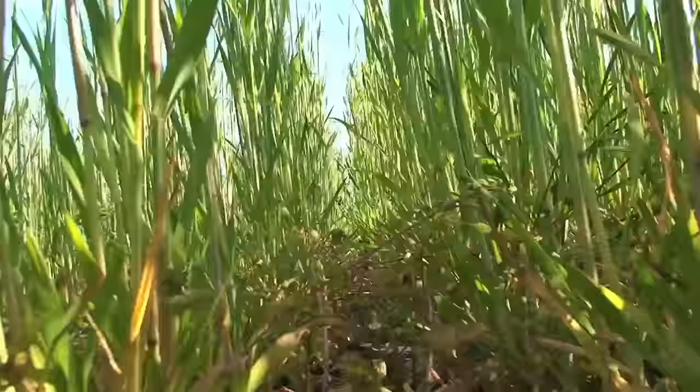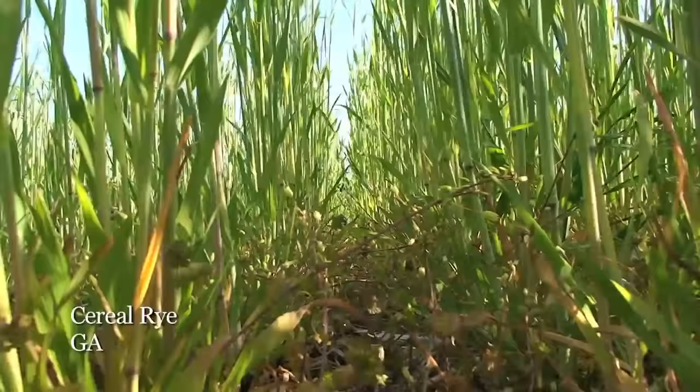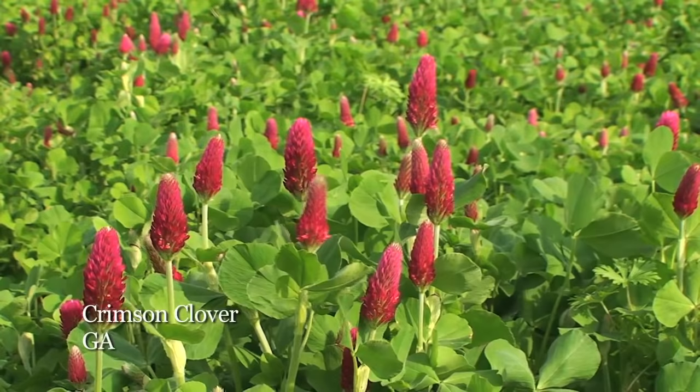We've been growing cover crops for several years now, off and on, but we just wasn't quite getting what we felt like we needed as far as the right kind of mix and the right kind of cover. Was either getting it all rye or too much of one thing.